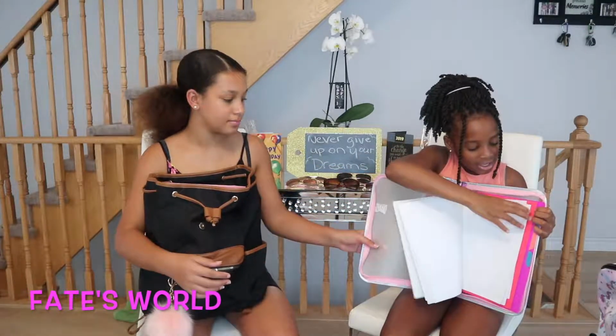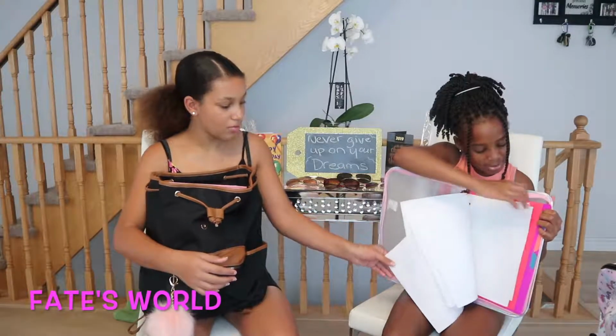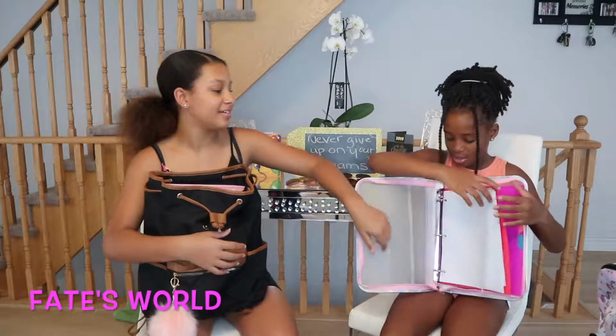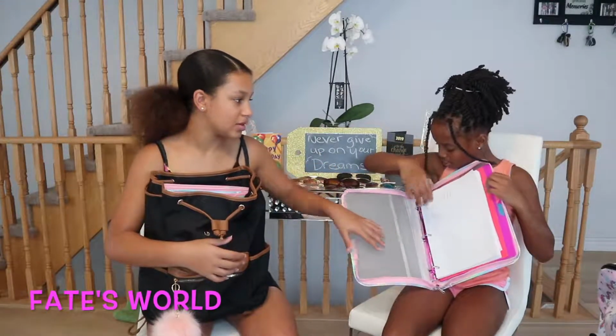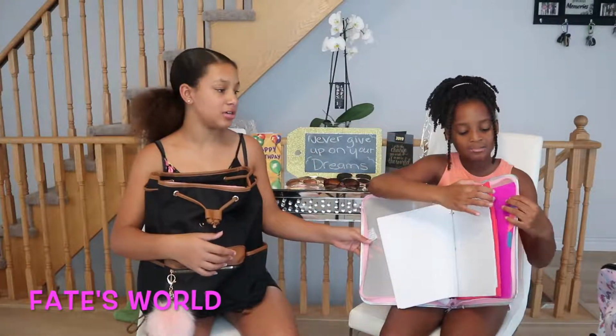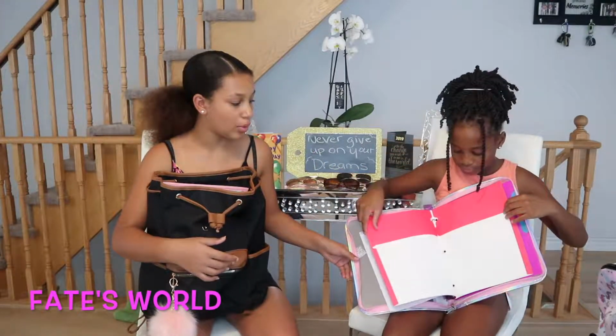And I have paper. Nope, I'm going to have to put that in after. Then an organizer. Oh, I like the purple. And then I have a cute little portfolio.